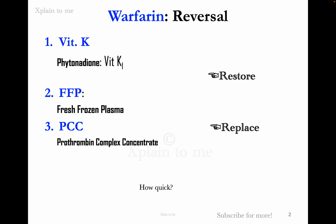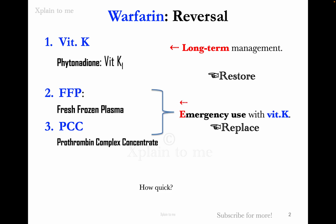That's what it is. Keep in mind, vitamin K is the only effective antidote for long-term management. It works slowly. Therefore, we need FFP or PCC for emergency use. Warfarin is one of the lethal side-effect-causing drugs you are going to prescribe. So be really careful with your clinical judgment, okay? Here, can we use these drugs alone?